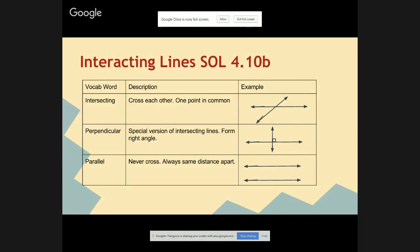We talk about right angles there, but we don't talk about the acute or obtuse angles. That's a 5th grade thing, but they have had right angles in lower grades. Parallel lines, they just never cross. They will always, always, always be the same distance apart.